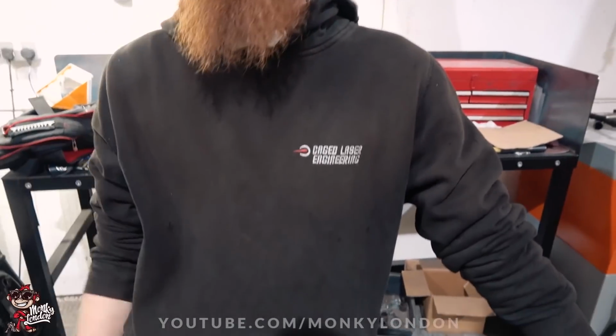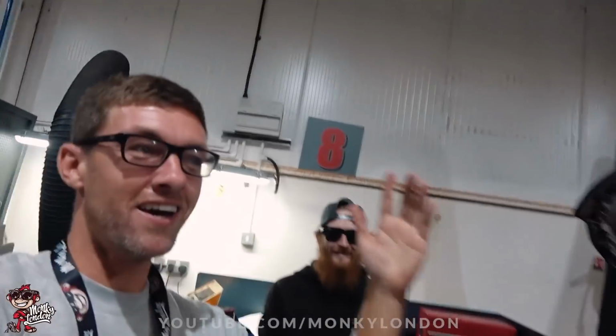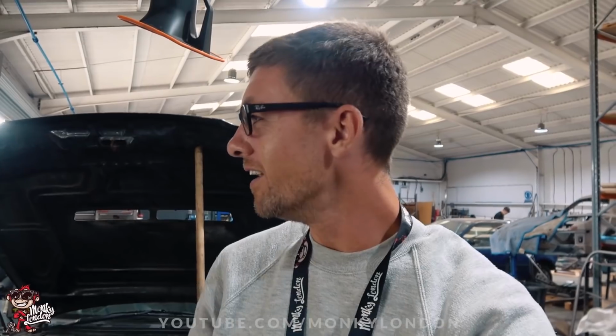Ben's got Ray-Bans. Give me a swap, man. You take my Ray-Bans. You sure? Wow. To be fair, I think I actually need glasses because I can see better.